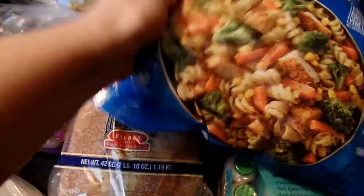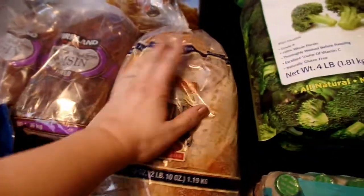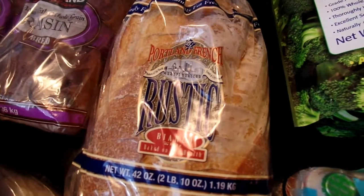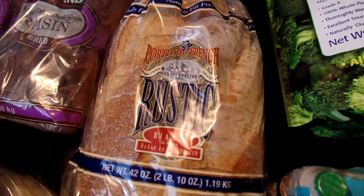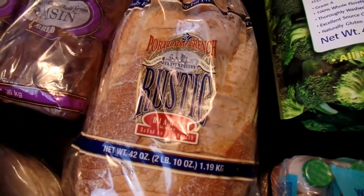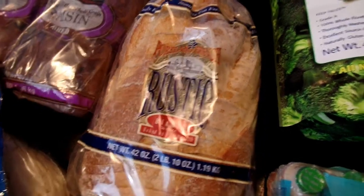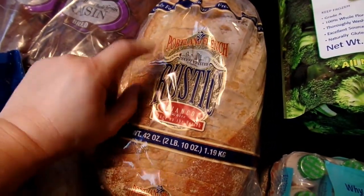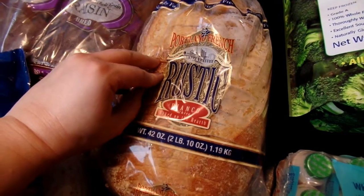And let's see, also we picked up the same as we got last time. Last time was the first time we had tried it, but we just fell in love with this Portland French rustic white bread. It is just fabulous. We used it for our open-faced Italian roast beef sandwiches.